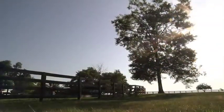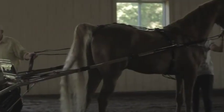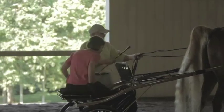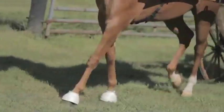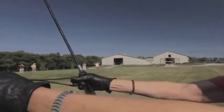This morning we have an adult lady who's going to take beginner driving lessons. This lady developed an interest in Saddlebred horses as an adult, and she decided that driving would be a good place to start her horse career.